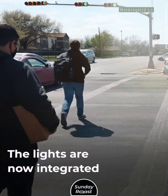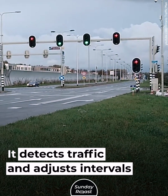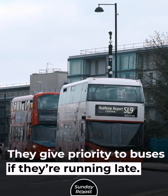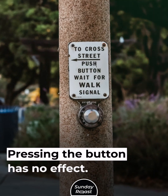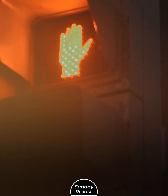The lights are now integrated into an electronic system. It detects traffic and adjusts intervals accordingly. They give priority to buses if they are running late. Pressing the button has no effect. Some buttons only respond at certain times of the day.